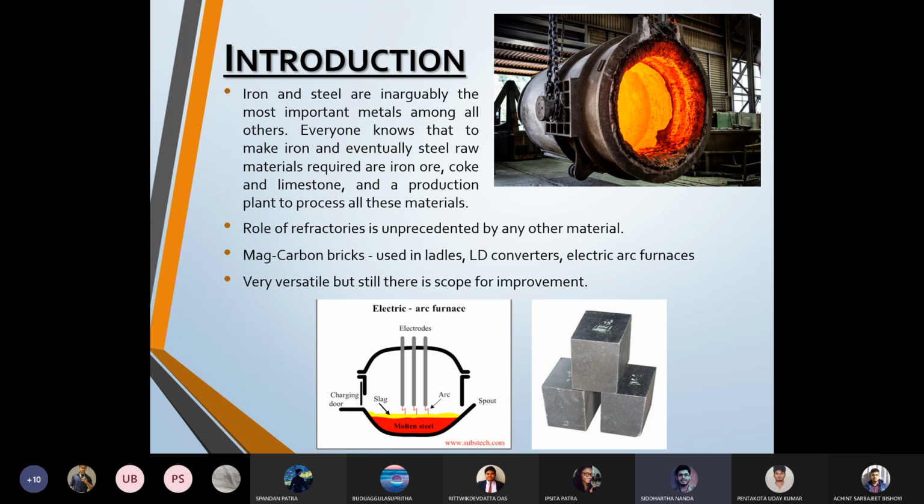Before telling all these things, let me tell you what a refractory actually is. Refractory is mostly in the shape of bricks, which are used in the interior of different iron making and steel making equipment in the industries. You must have heard about furnaces, I guess you must have heard about blast furnace, all these things which are used for the production of iron and steel.